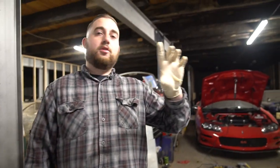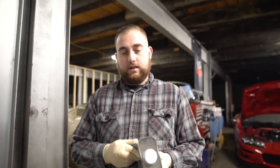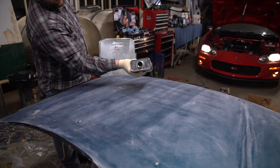Wear gloves. You probably don't want to use latex, but that's what we have. And yeah, that's what we're going to use.